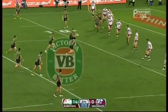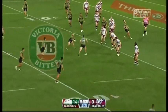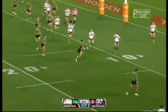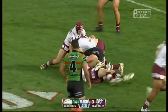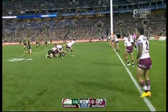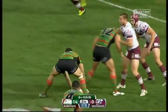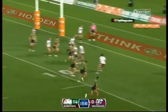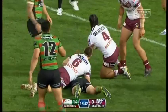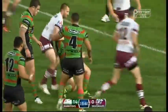So Luke goes away to Sutton. Back now for Reynolds. Another decoy. Here is Ben Teo looking to unload. Can't get rid of it. And 5 gone for South. Inglis at dummy half rifles it across to Reynolds, who takes on the line, puts in a kick, gets the ball back. It's 6 more for South Sydney.